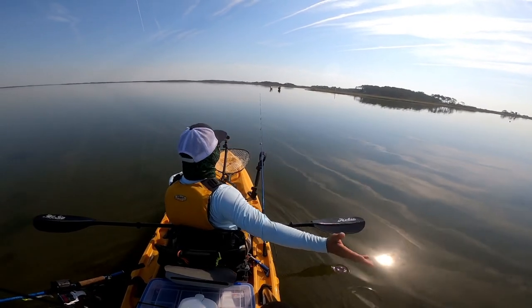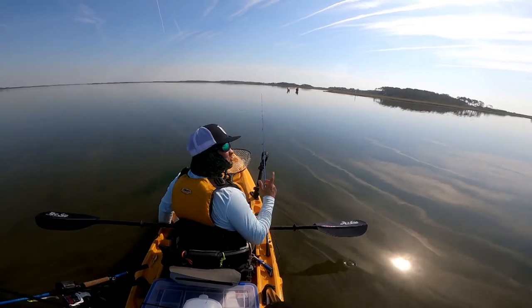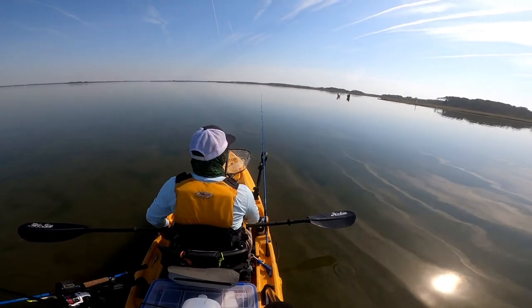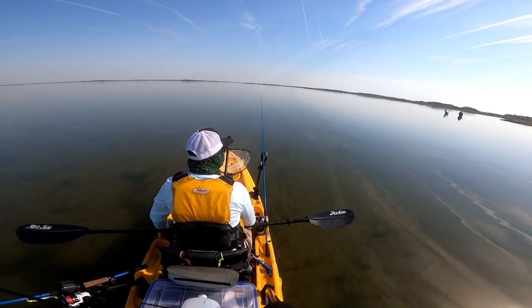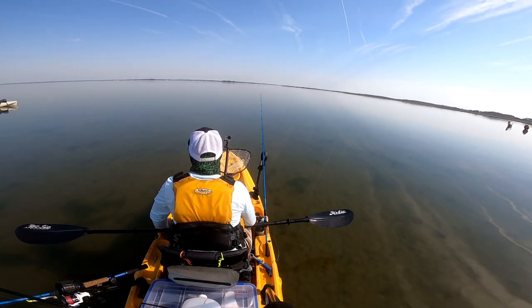Assateague experience. Ponies. Don't pet them, they bite. They're staring at us. The brown one's like, should we go? Should we go? The brown one's looking at me.